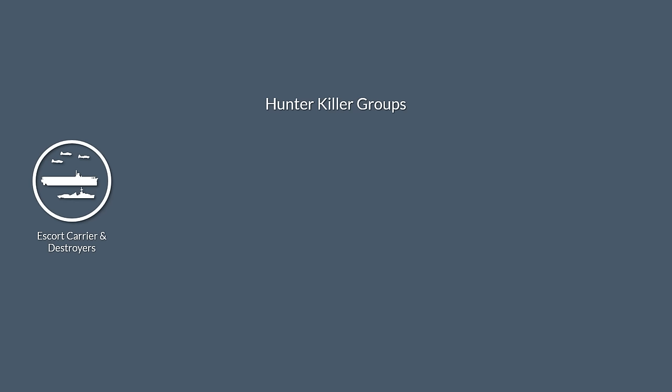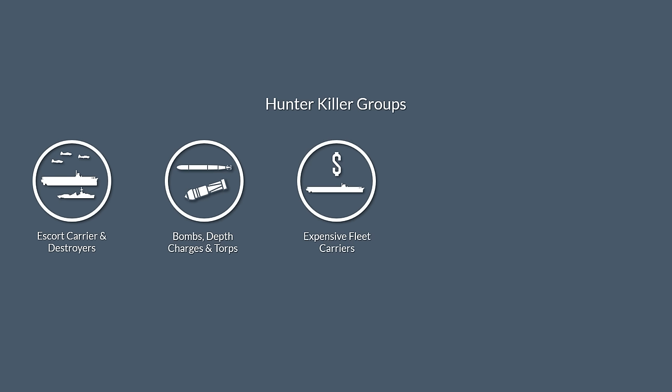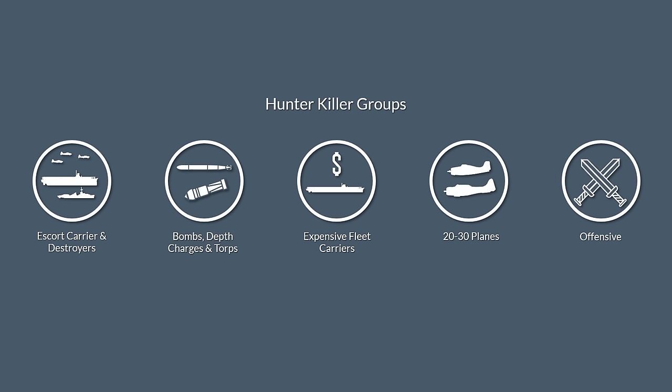Probably the deadliest form of air power for anti-submarine warfare were the late war hunter-killer groups that consisted of several destroyers and an escort carrier deployed by the US Navy. Their planes were equipped with depth charges, bombs and homing torpedoes. They could patrol a vast area, and the naval bombers often could cruise for several hours. The British tried this approach in the early war, but had severe losses and they used their huge and expensive fleet carriers, whereas the escort carriers were usually just converted merchant ships and carried only about 20 to 30 planes. Additionally, the US Navy was using a more offensive approach by actively hunting submarines and not merely protecting convoys.